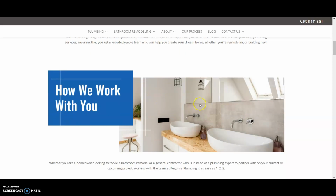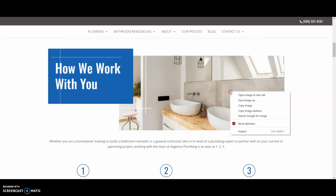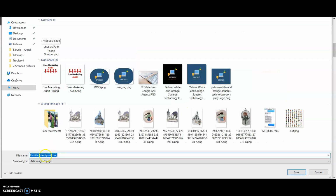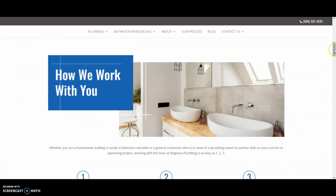Another thing, content also involves pictures and what they're saved as. So let's see what you guys saved that as. You guys have it untitled, so it'd be good if you went in there and save these as keywords. So, you know, Plumber, Madison, Wisconsin, or some keyword that you want to target, because it'll help you when it comes to ranking and SEO.